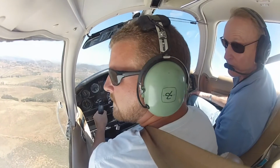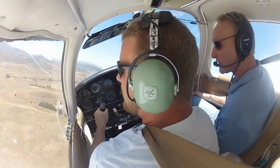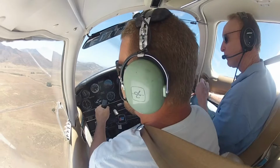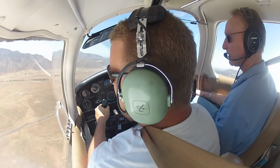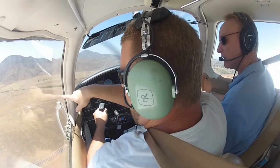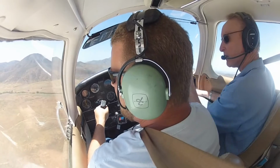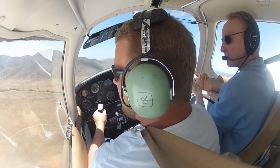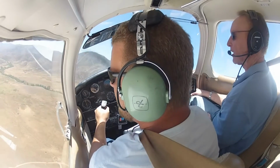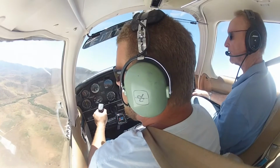Good. If you're going to be that far out on the other side, let's be as far out on this side as well. So pick yourself a new point over there. Something a little bit closer in. Maybe that pile of rocks right down here. That's a little closer in. Or maybe that little fence thing right there. Okay, watch your altitude again. Just bring it up a little bit. Yeah. Good. Rudder's good.